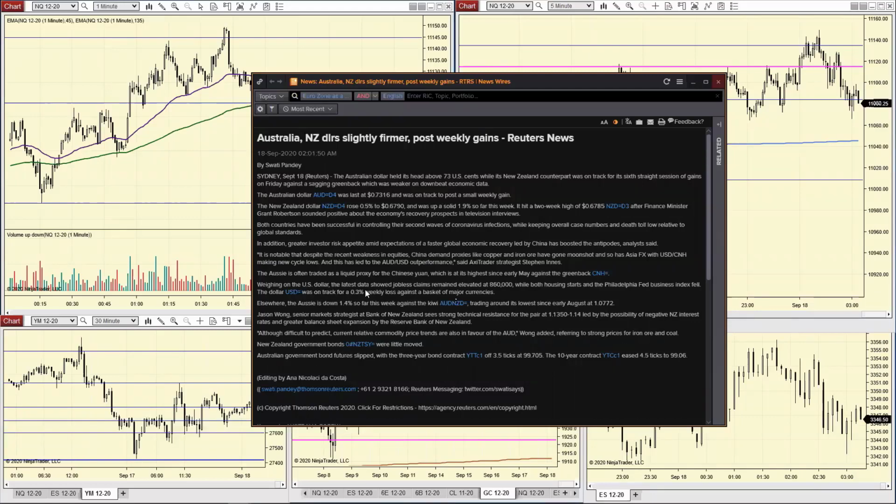Waiting on the U.S. dollar, the latest data showed jobless claims remained elevated at 860,000, while both housing starts and the Philly Fed business index fell. The dollar was on track for a 0.3% weekly gain against a basket of major currencies. Elsewhere, the Aussie is down 1.4% so far this week against the Kiwi, trading at its lowest level since August at 1.0772, said Jason Wong, senior market strategist at Bank of New Zealand. Strong technical resistance for the pair at 1.1350 to 1.14, led by the possibility of negative Kiwi interest rates.